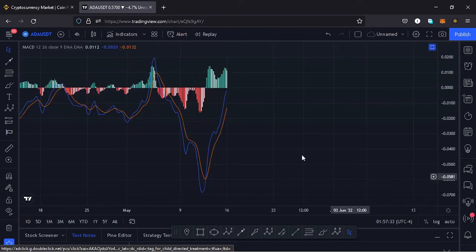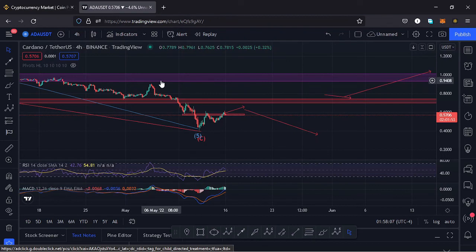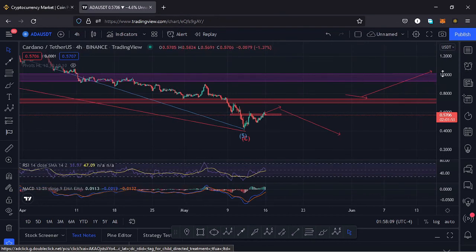On the MACD, we had a bullish cross on the 12th of May, and there are no signs of us having a bearish cross on the MACD, so we still have room to continue pushing higher, as is being indicated on the 4-hour MACD. So that's all for this video, and I'll keep you updated on anything that plays out on the Cardano chart.